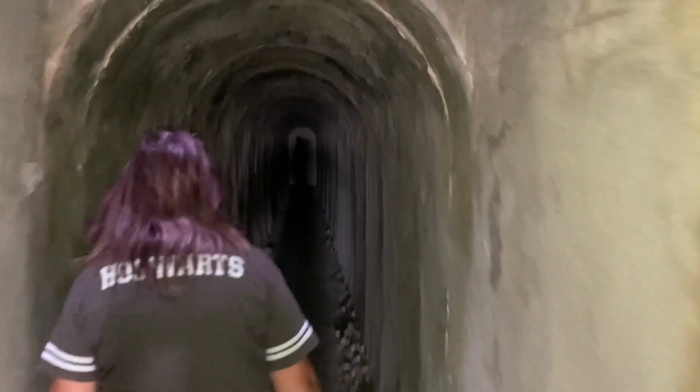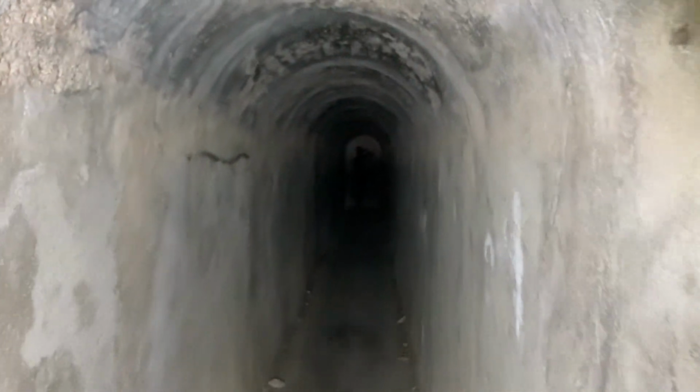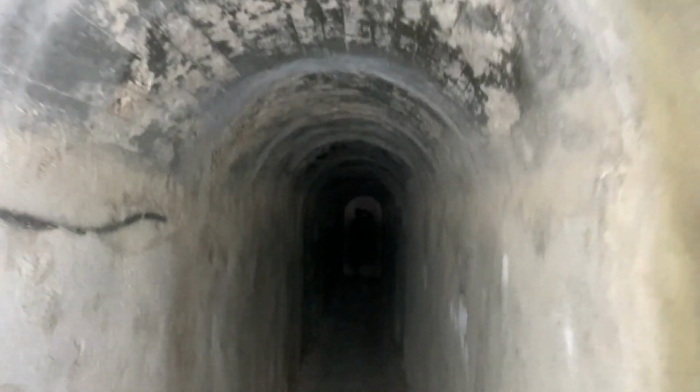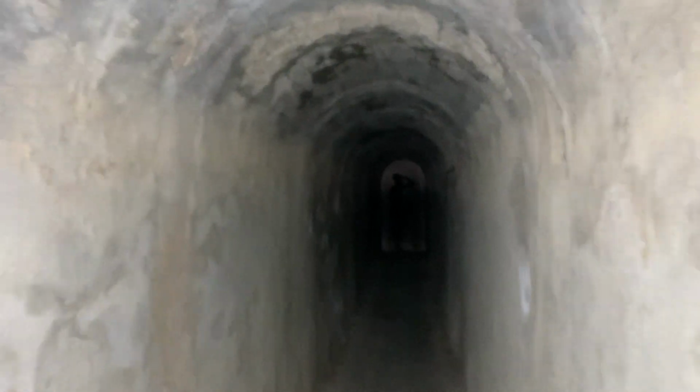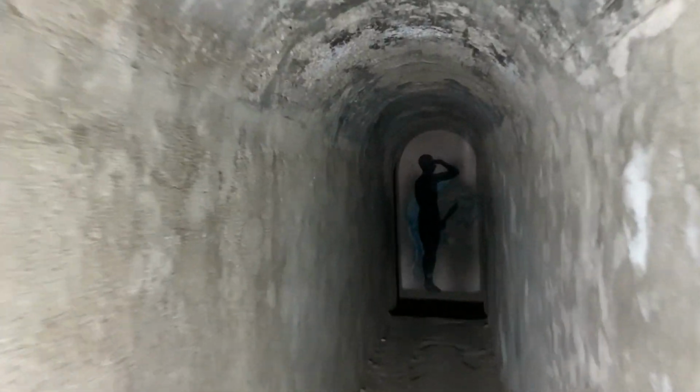Like Franz just said, look at that. I mean, the camera will pick it up, but can you see that? That ghostly drawing at the end. Wow. That is quite spooky. I hope that's a weapon he's holding. No, it's not.